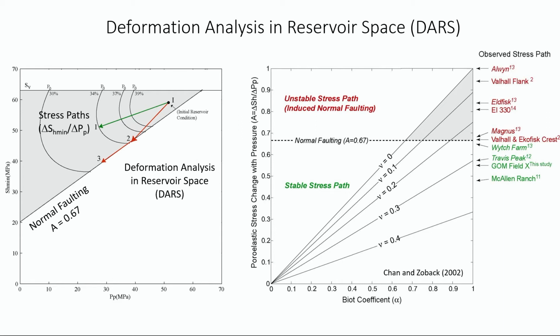So we developed something which we'll call DARS. I'll get into that in a little bit more detail, to understand how pore pressure and stress evolved and what it meant in terms of the change in reservoir properties in two ways. How is the reservoir going to compact? How's the porosity going to change? And does the change in stress with pore pressure encourage or discourage faulting? And we're going to talk about normal faulting. Normal faulting was the case we were worrying about. Normal faulting is what you care about here in the Netherlands, so normal faulting is good.